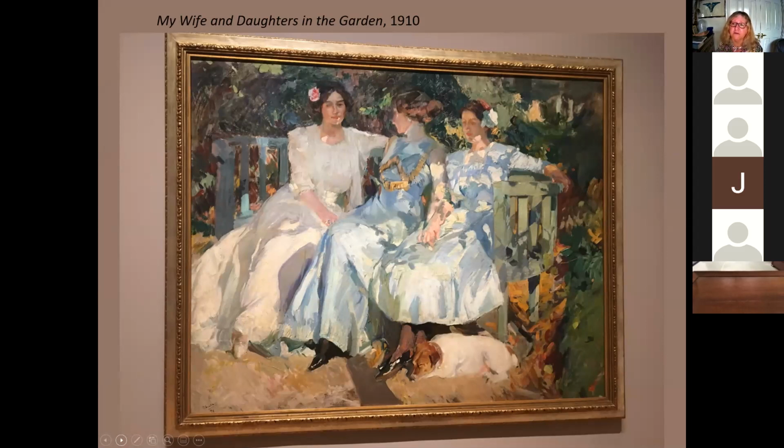Because after Sorolla has a stroke in 1920, he largely becomes housebound until his death in 1923. And like Monet, he focuses all his attention on painting his garden. So I thought that would be a nice way to end our time together, that we would do the Visions of Spain. That's his big project for Archer Huntington.